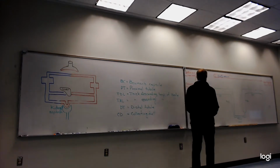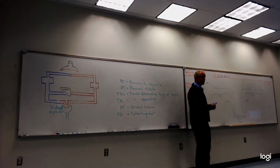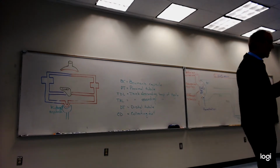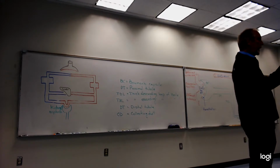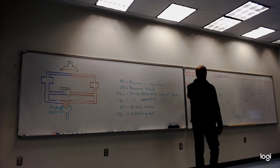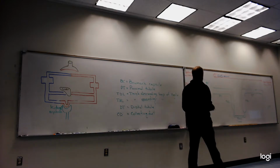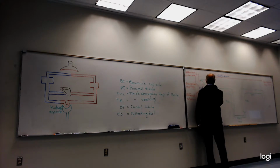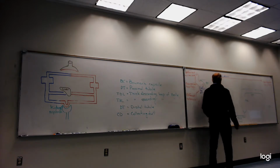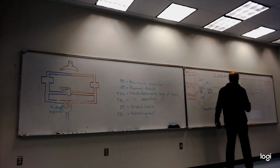And if that's true, which it is, then that means that the water in the blood and the sodium ions in the plasma are moving in exactly the same proportion as they exist in the capillary. So given that, what's the concentration of the sodium ion in Bowman's capsule? It's 140 millimolar. What's the concentration of sodium in the proximal tubule? 140 millimolar.